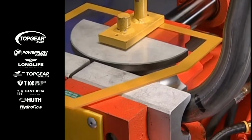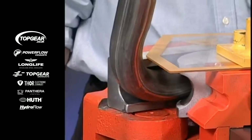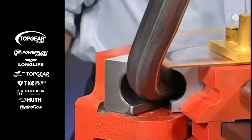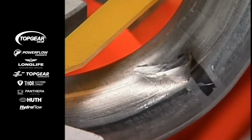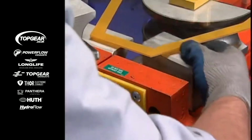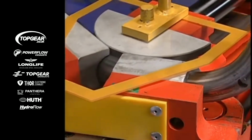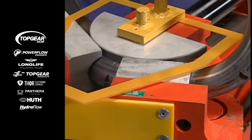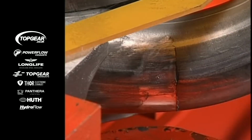Some exhaust system applications may require a bend close to a previous one. In this example, the bend is made with a full shoe. The edge of the full shoe digs into the pipe, creating a damaging crease. A half shoe or 3/4 shoe is used in this situation to eliminate the damage. We'll install a half shoe and make the same bend on a similar pipe. As you can see, the crease is eliminated. However, a new wrinkle appears from the half shoe.